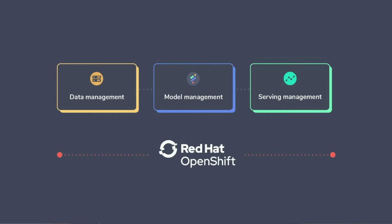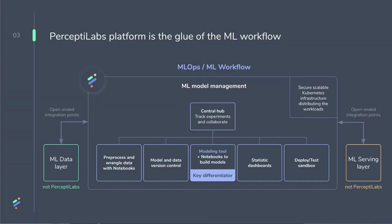All of this has to run on a secure infrastructure, which scales well and utilizes the hardware and resources that are available. With Red Hat and OpenShift, users can use different Red Hat partners that cover the 3 different areas of the machine learning workflow. PerceptiLabs is covering the model management for building and training models. And OpenShift takes care of the whole underlying machinery, making sure that users can run on a secure, scalable infrastructure, which is one of the big things to solve here.